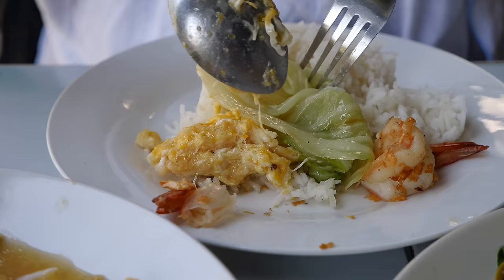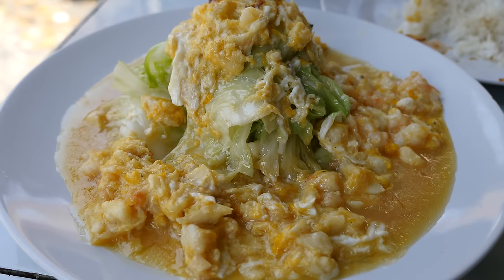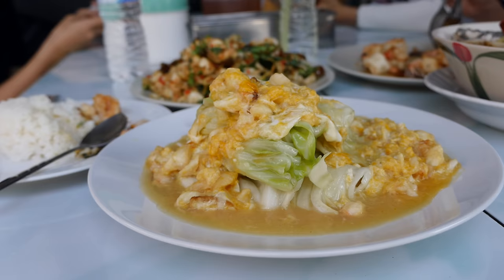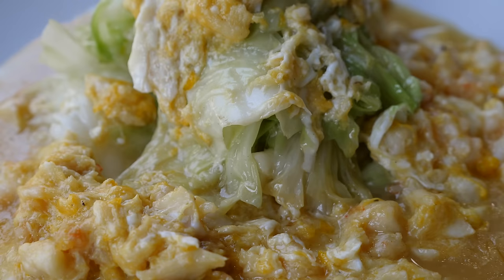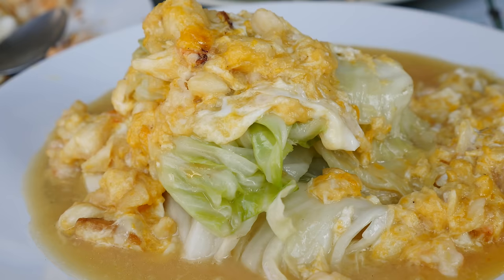I think you just gotta go in for the whole bite. That's like half-cooked scrambled eggs with little nuggets of crab meat mixed all in. And then with crisp, lightly wilted cabbage to give it a fresh crispness. It's not a spicy dish or a very flavorful dish, but it's so rich and so good. Oh, that egg and crab.